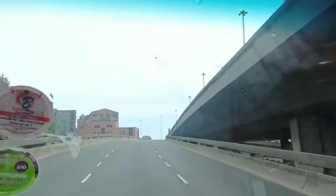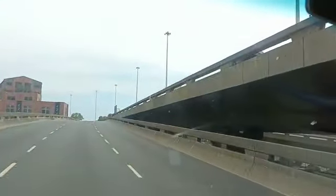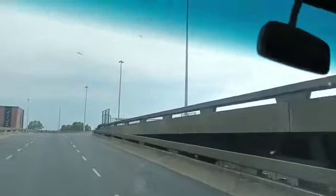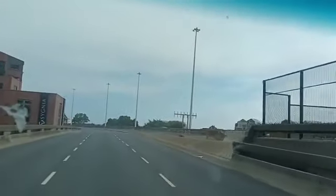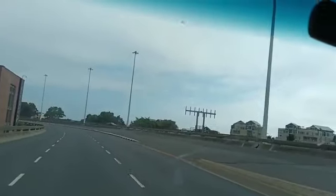You have to check your mirrors to see if there's no other obstruction. Remember, you are trying to earn marks from the examiner. So if you don't check your mirrors and see if there is no obstruction there, it's going to look like you don't care what's happening on your sides. You understand?